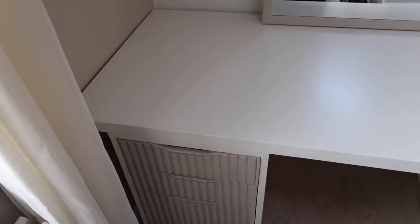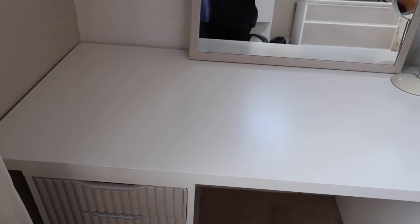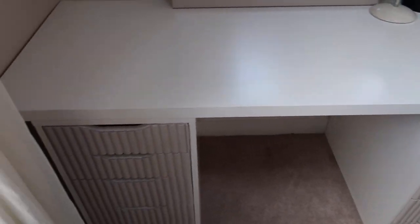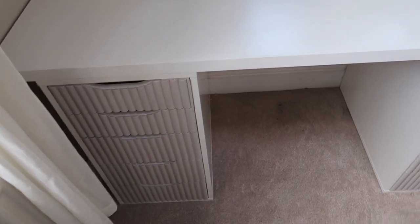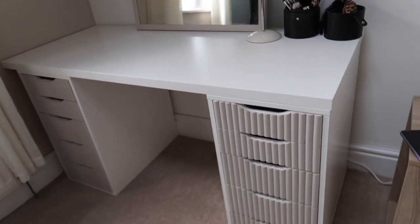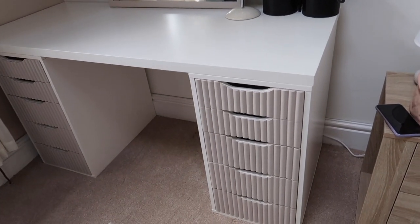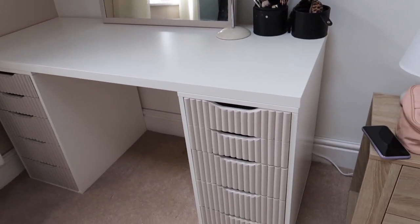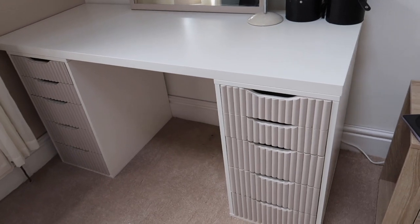I honestly need to see it in person, and obviously we can't go to IKEA at the minute, so that's just for a later date. But at the minute, I'm really happy with how it looks. I think it is honestly gorgeous. It just adds so much having the mouldings on the drawers. It just looks insane. I'm so happy. And it's painted as well.